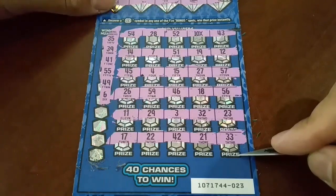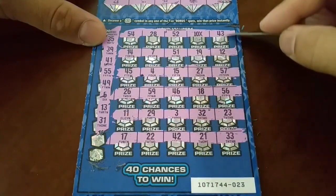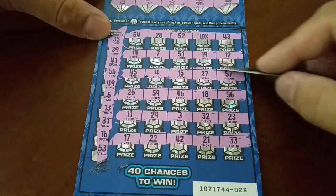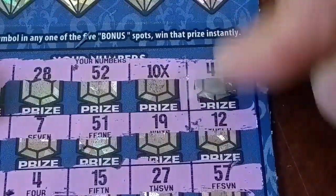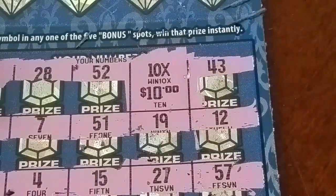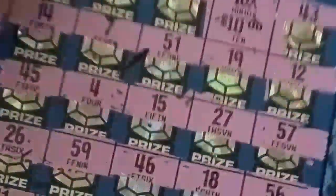Sometimes they like to trick you and give a matching number in here too, so you gotta check those. All right, the 10X. Come on. Let it be the one. Come on. Come on, baby. All right, 10X times 10, $100 on ticket 23. Doing pretty good this book. See this 24.